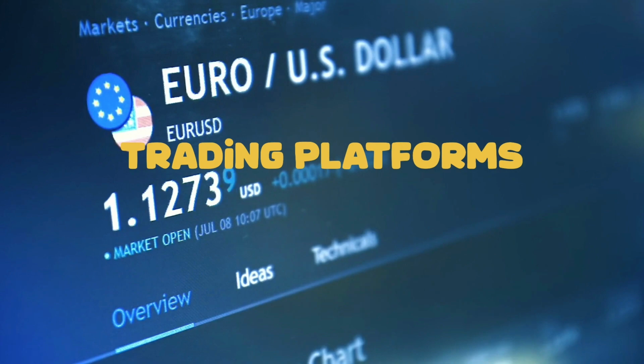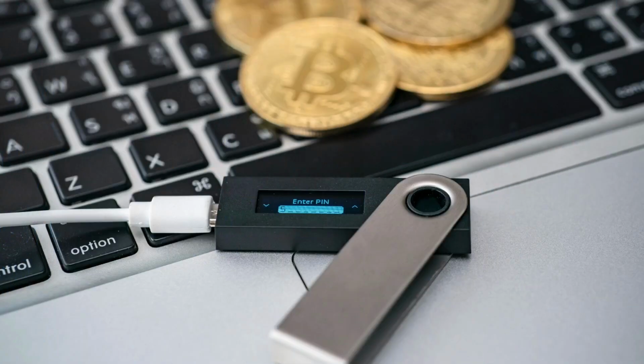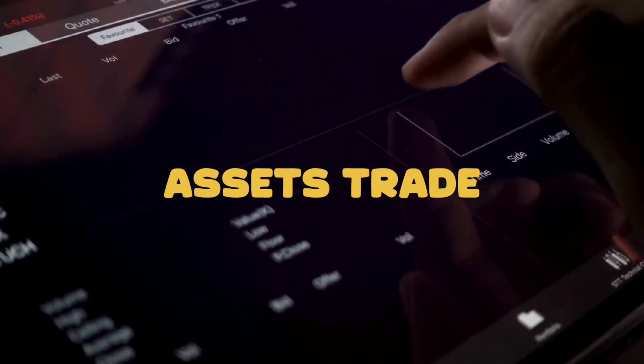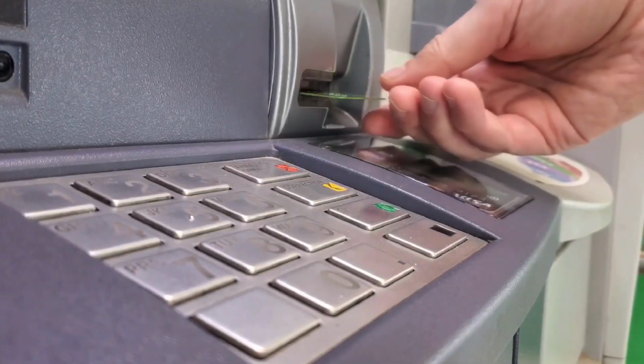Trading platforms like Radar Relay let you trade straight from your hardware wallet. Because you always own your tokens, this is the safest way to exchange digital assets. The assets trade directly from your wallet instead of being put in an exchange wallet. This saves you time by avoiding deposit delays and withdrawal costs.